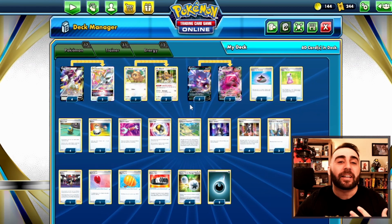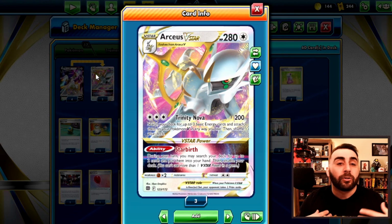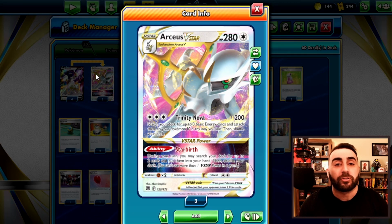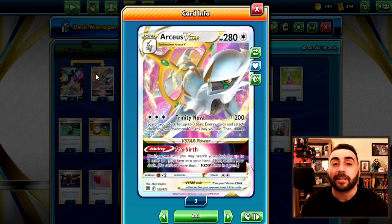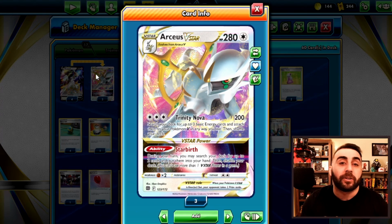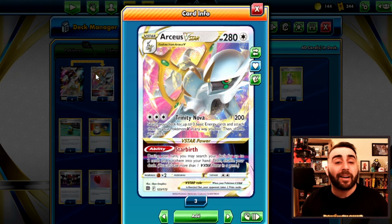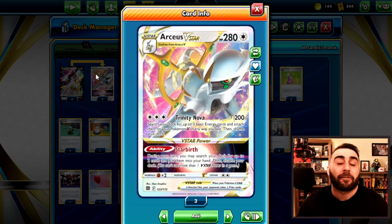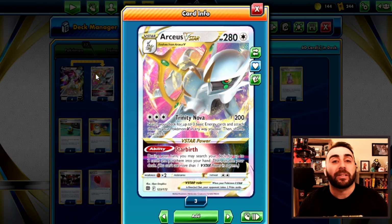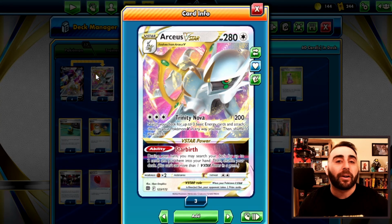So, this deck focuses, like we said, on two cards. The first one we're going to talk about is, of course, Arceus V-Star. Trinity Nova, three colorless energies, does 200 damage. And then you get to search your deck for three basic energies and attach them to your Pokemon V in any way you like. Now, not only is that a super good attack, but it's also a two prize Pokemon with 280 health, which means it is super beefy and a little hard to take down, honestly, and you're only getting two prizes for all that effort. So really nice to have something to combat V-Maxes and help keep the game going a little bit longer. You're not going to be winning in two attacks anymore.